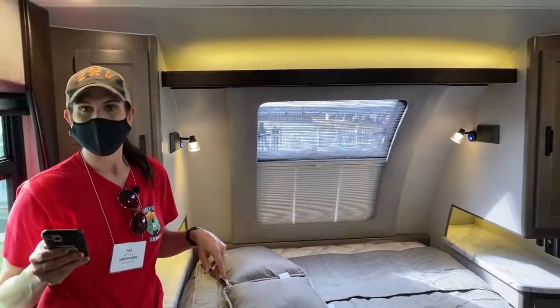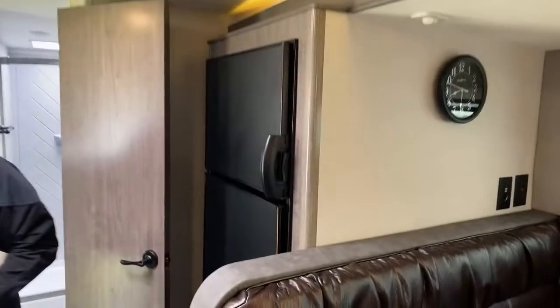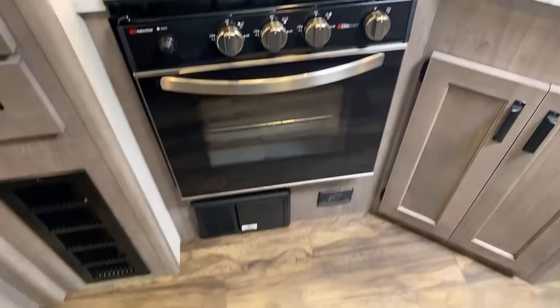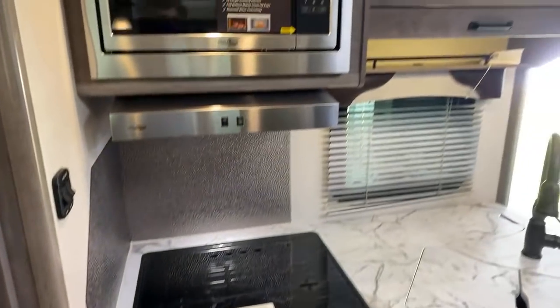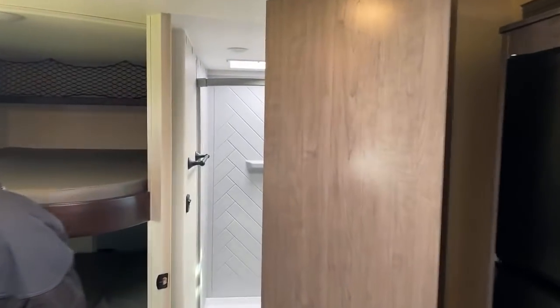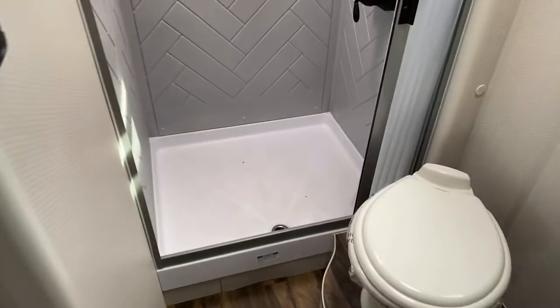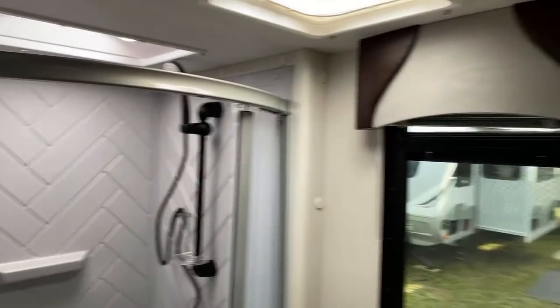A lot of windows. And again, I know that's the thing I really like about this one. It's nice. This could be extra storage in case you lift that up. Alrighty then. And you can get in and out of there. Love it. Kevin said they've been having problems with the build. What model is this? 2445, I believe. Okay. There's the bathroom.